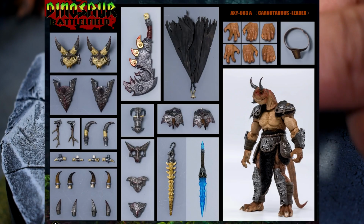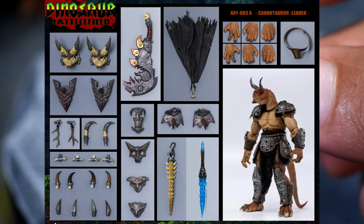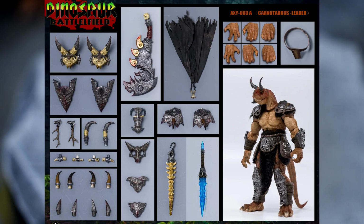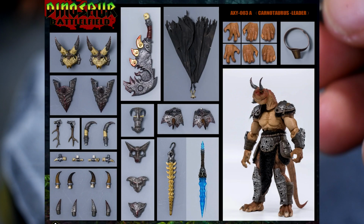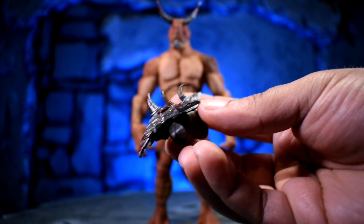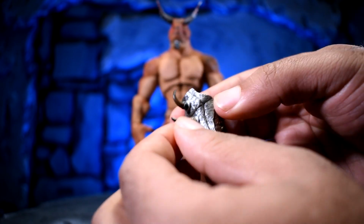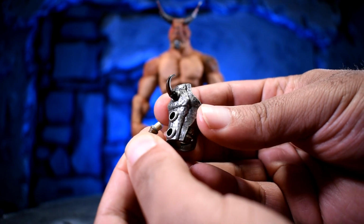So I got this from the Axytoys website. I'm not about to show all of these items individually. That's not happening. There is way too many accessories here to do that. Right here, there's over 35 different accessories, and that number is not even counting his shoulder pads, that whole waist tunic that he has that's removable, his shin guards, and that stuff is removable. So to me, I count them as accessories.